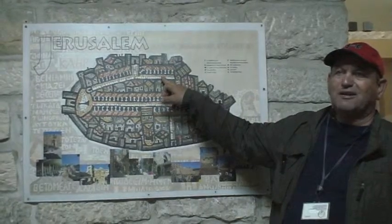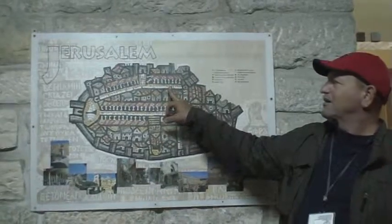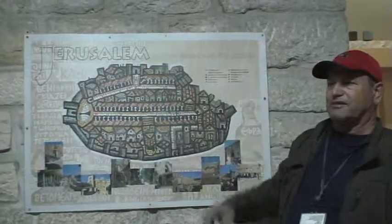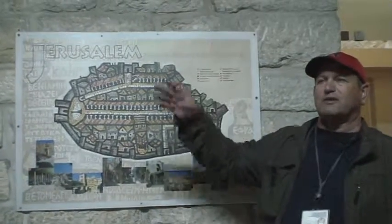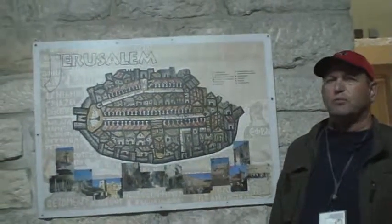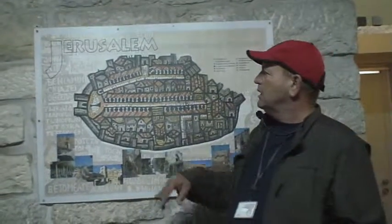Where is my finger now? At the western wall. Okay, the corridor Secunda goes right in front of the western wall, out through the Dung Gate, and that's how the city. The Dung Gate of those days was way down from where it is now, around in the city, next to the pool of Siloam, but hopefully we'll see that today.